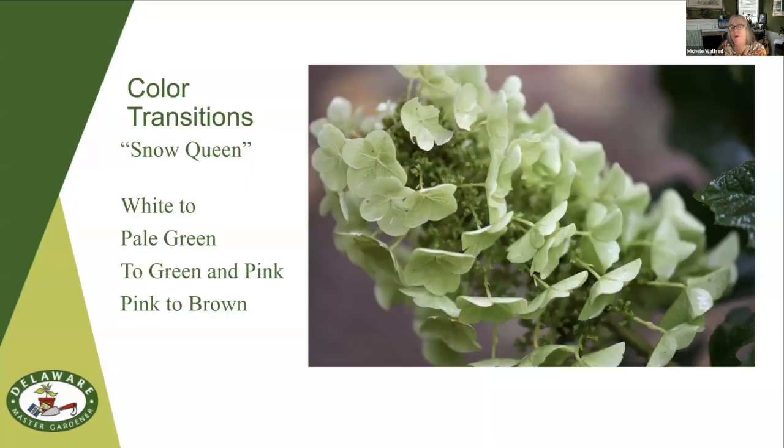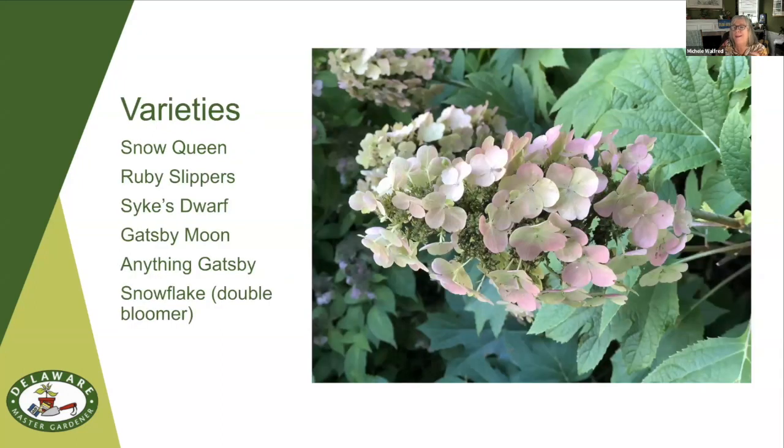And then the Snow Queen will turn. So this turns into a pretty lime color, sagey lime. And then it ages over into pink. And the mixture of the lime and the pink, I think, is stunning. And then it will turn brown. And then the chocolate brown, like a Hershey chocolate, you could sip those off.